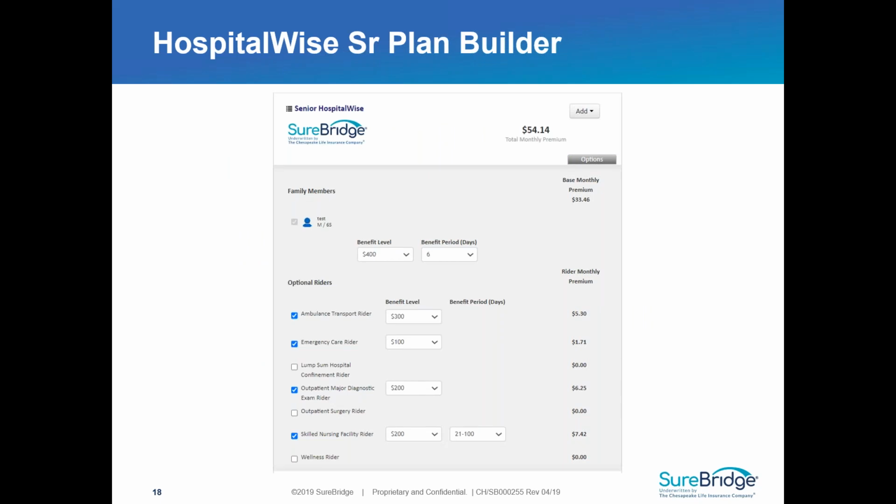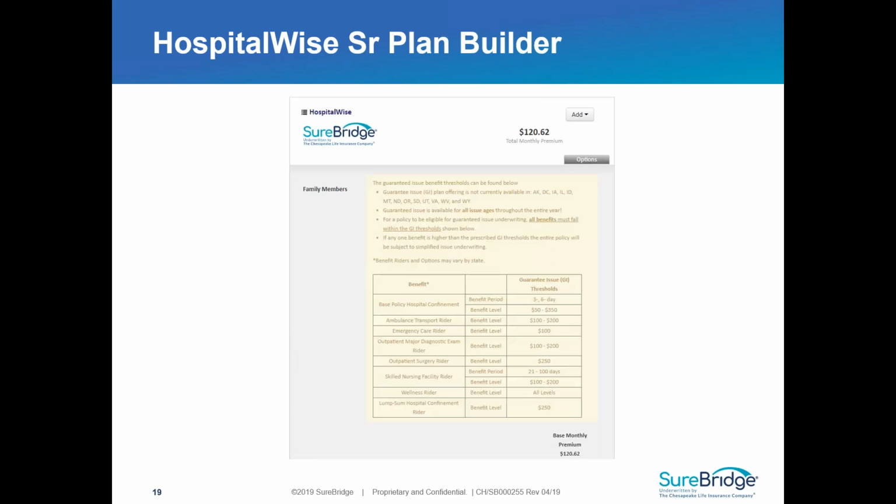Now, the plan does not have a guaranteed issue check mark that you can check to keep it under the threshold. So if you wanted this to be GI, you'd have to come in here and manually change the daily benefit and the ambulance rider, to get those below the thresholds. And you say, well, Seth, I don't remember what the thresholds are. We actually list them right here in the quoting system. Right above where you change those benefits, you're going to see this, so you can remember what those guaranteed issue thresholds are and adjust them accordingly. So, a really great tool, that HospitalWise Senior Plan Builder, makes it easy to customize those plans.